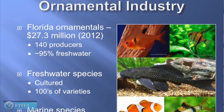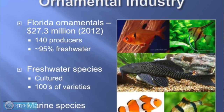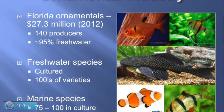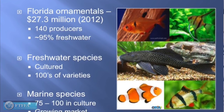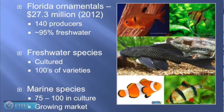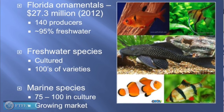Interestingly, all the freshwater species that you usually will see in a pet store are primarily cultured, and there's hundreds and hundreds of different species and varieties. On the opposite end of the spectrum, with the marine species that you'll normally see for sale, there's usually only about 75 to 100 different species that are actually grown captively, and that changes depending on market demand. But the marine side of things is somewhat of a growing market.